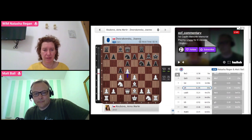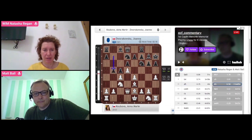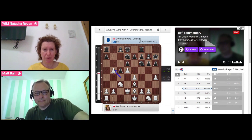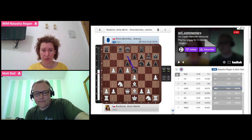c5, d5. Okay, and Black goes for b5. Now this is a pawn sacrifice. So White can just take this pawn, and she does. And so I was thinking Black might follow up immediately with a6 with some kind of Benko-like play. Now what she did was knight e5.